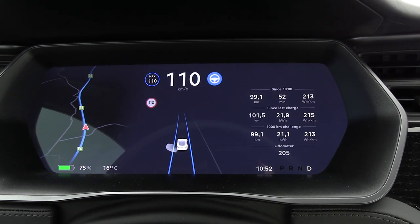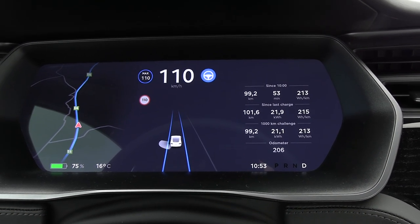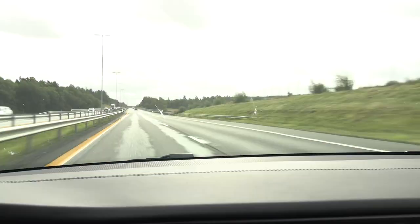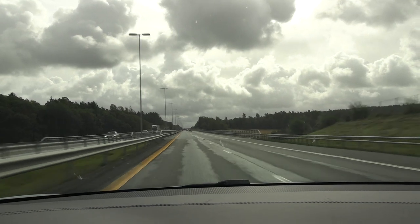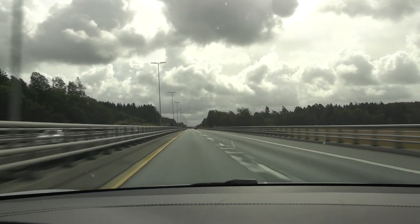Yes, we are cruising at 110 in the 110 zone. I'm going to increase my speed after I shoot this video. So far so good. Yes, 16 degrees Celsius. Always hug the left lane. Yes, remember to always ABC, always hug the left lane.